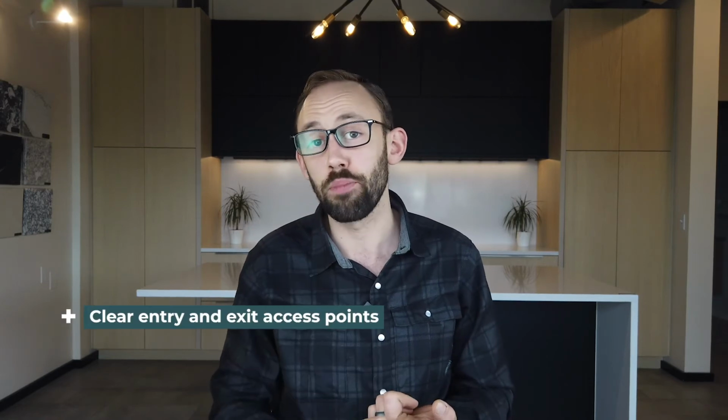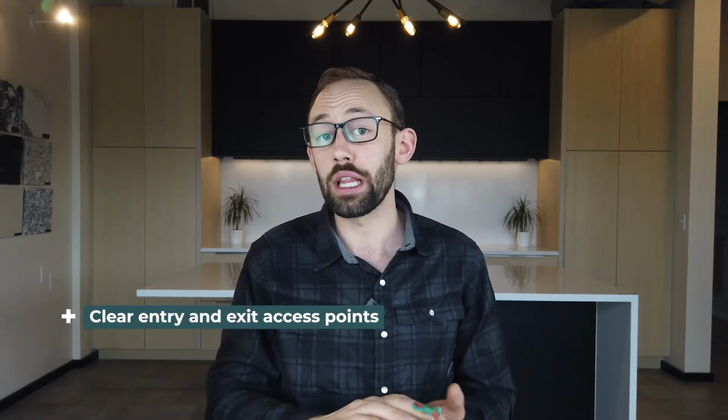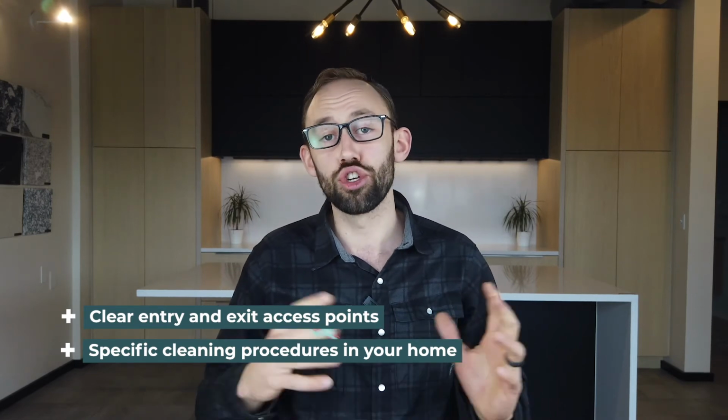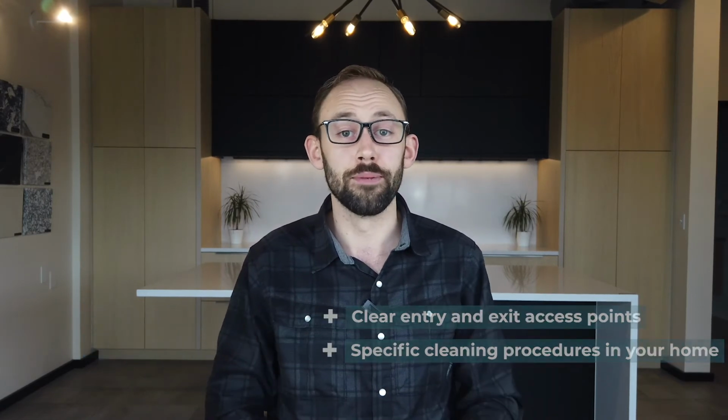For the master bathroom type projects, it's similar where we've got a very clear remodel space where we're in, very clear living space where you're in, and then we've got to get in and out of the building. So we have very clear access points and very clear cleaning procedures that happen every single day to ensure that you're protected while we're there working in your home.